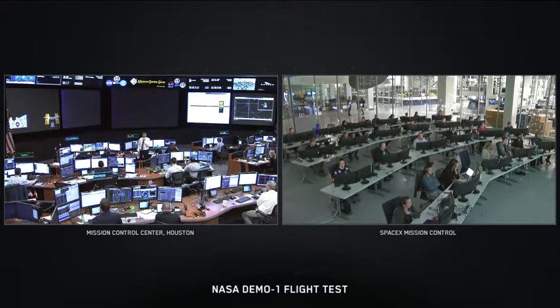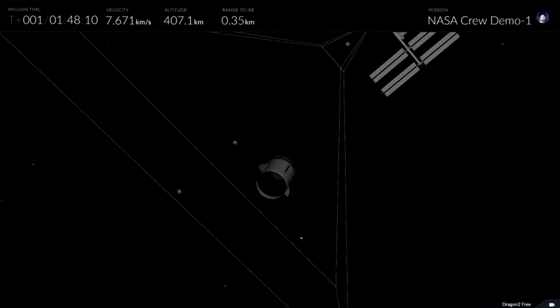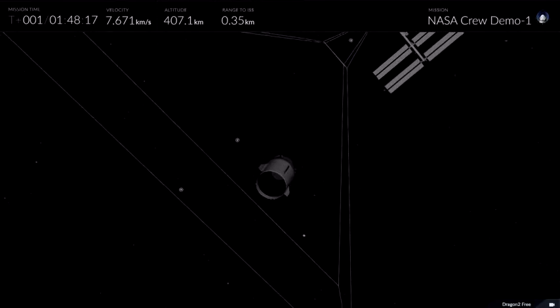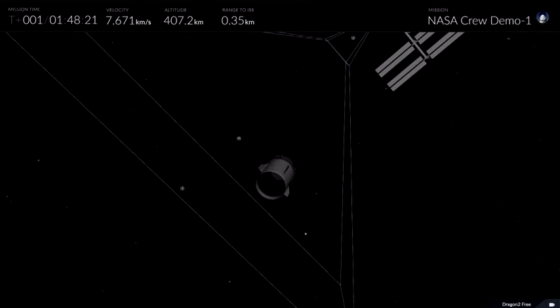All right, so we just got the call. Dragon actually passed waypoint 0, and they already got the go to move inside of that keep-out sphere. So it's going to now do a maneuver that's going to swing it up around in front of the International Space Station. Right now, it's about 400 meters beneath it, and pretty soon it's going to be just about 150 meters in front of it. So we're going to see Dragon kind of swing up and around, and we're going to be seeing in this animation here that it's going to start changing its attitude to actually get to waypoint 1.